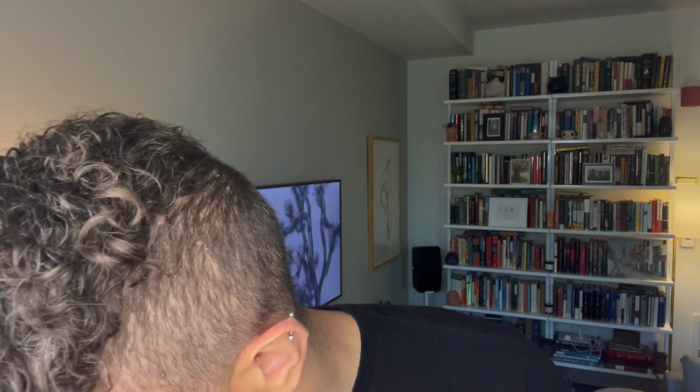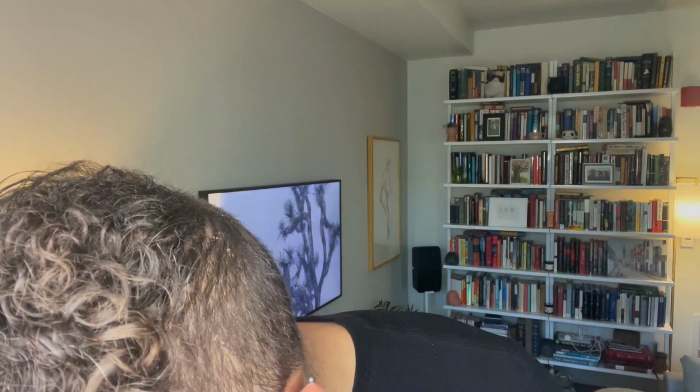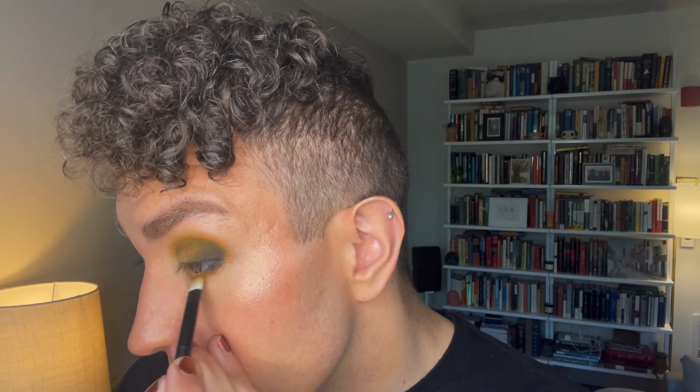I think I need to go back in with a little bit more Bonnie right there because it's so pigmented it kind of overtook it. And then with that first brush again, I'm just making sure the edges look really nice. I did pick up just a little bit more Bonnie, and I'm just gonna smudge the two together. And I think I wanna do Goals and Gemini on the lid.